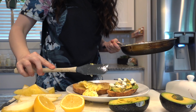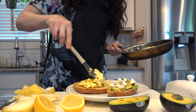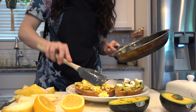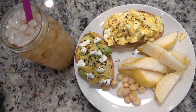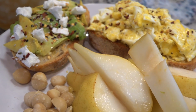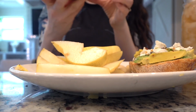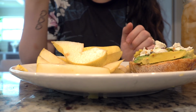Then I took the eggs that I had scrambled and I scooped them on half of the toast. So one of the pieces of toast was avocado, goat cheese, lemon juice, olive oil, chili pepper flakes, salt and pepper, and the other piece was just butter and then the cheddar cheese eggs on top. I also had a handful of macadamia nuts, and then I chowed down. I eat this kind of food all the time, but still when I'm recording my voiceovers, my mouth waters thinking about how good it is.